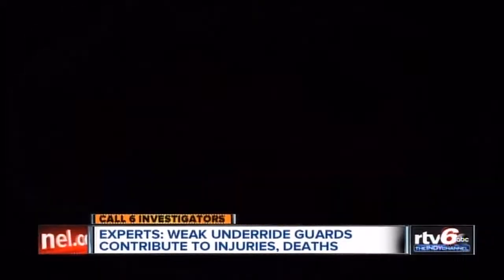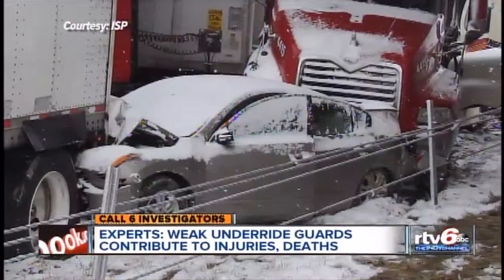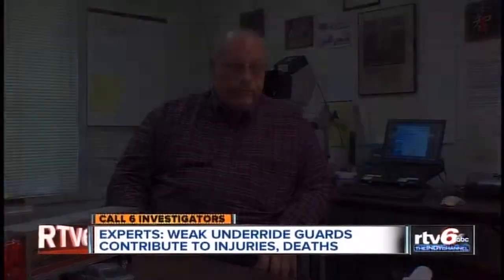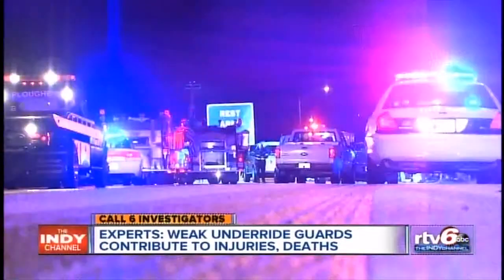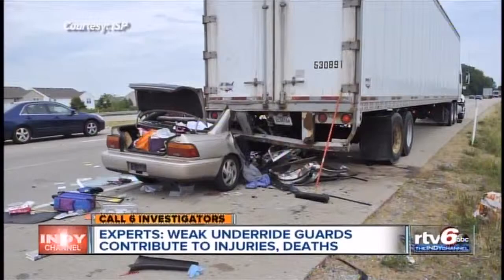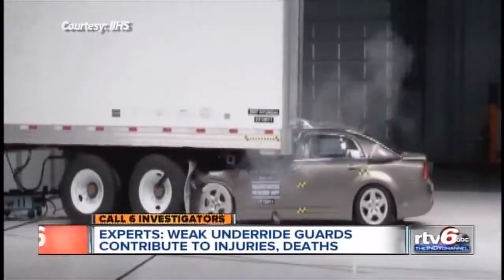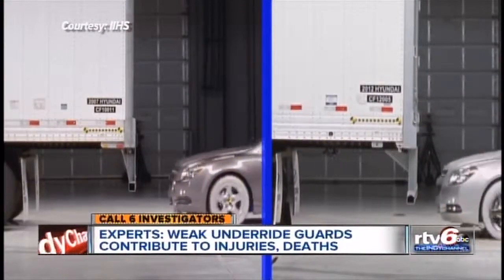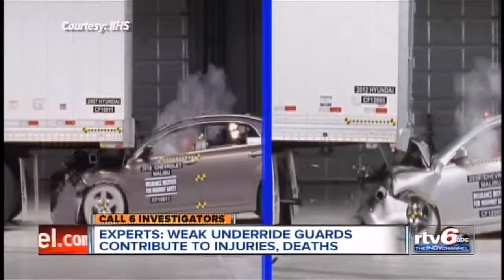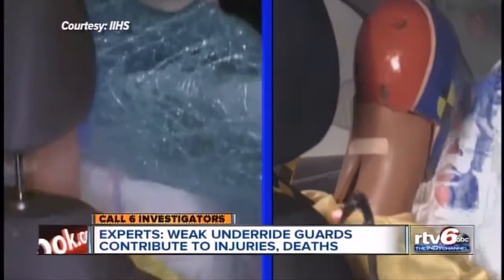You might think this will never happen to you or someone you love. It is really the most horrific crashes that you can be involved in. These crashes shut down Indiana highways in recent months. The drivers killed when they smashed into truck trailers. Experts tell the Call 6 investigators a deadly danger likely played a role, inadequate guards to stop a car from sliding underneath. Take a look at the difference it can make. A weaker guard on the left, a stronger guard on the right. A major difference, especially inside the car where you sit.